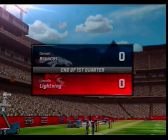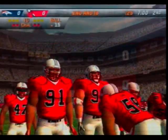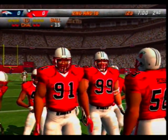At the end of the first quarter, we're scoreless. And we're ready to start the second quarter.